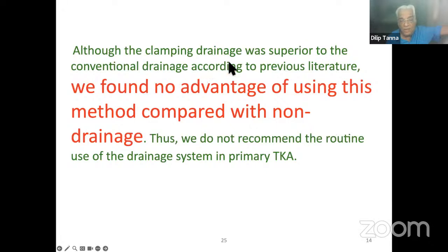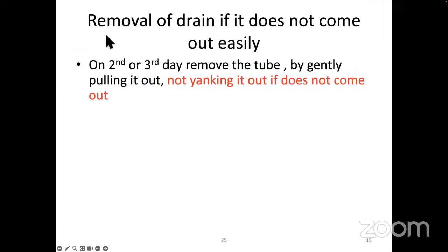Although clamping drainage was superior to conventional drainage according to the previous literature, we found no advantage of using this method compared with non-drainage. Thus, we do not recommend the routine use of drainage in TKR.